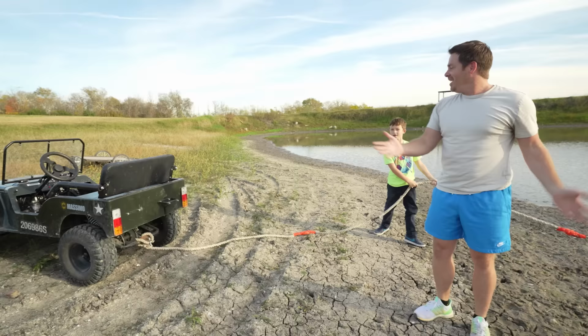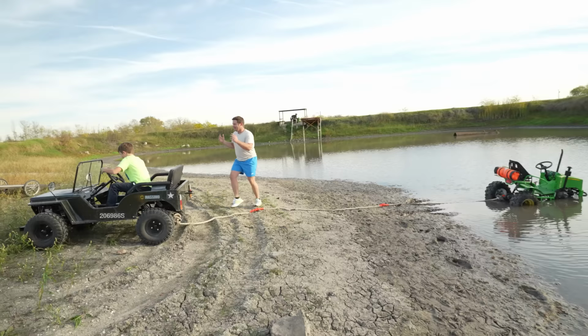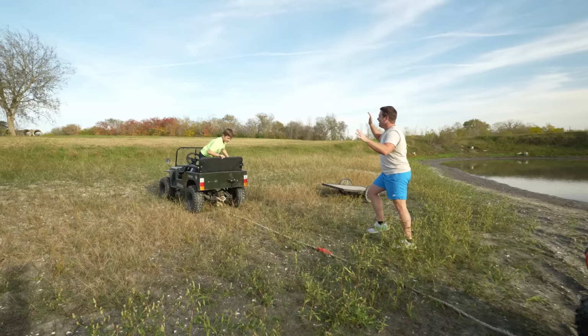Let's use the machine. I'm proud of how strong you are. I'm a machine. You are a machine, but I bet this is a better machine. Are you ready? All right, let's see if we can pull it out, okay? We gotta save it. Go ahead. Yeah! Good job, Hudson. The Jeep! Hit the brakes. Good job, Hudson. Phenomenal job saving the tractor.